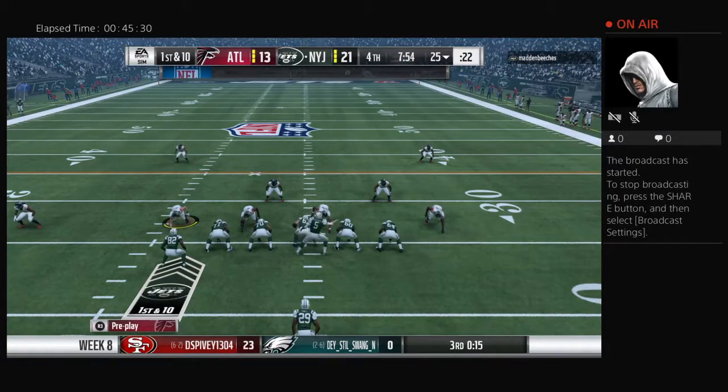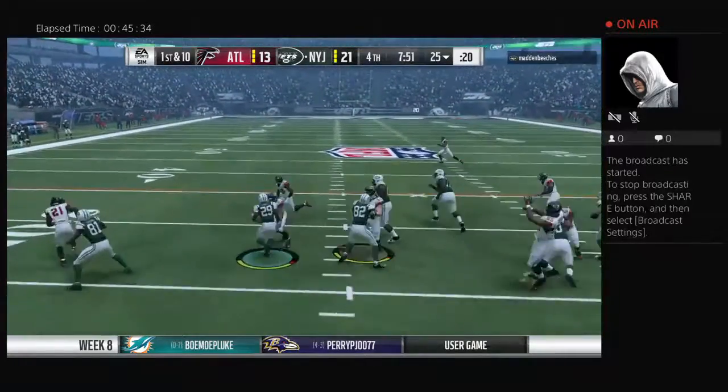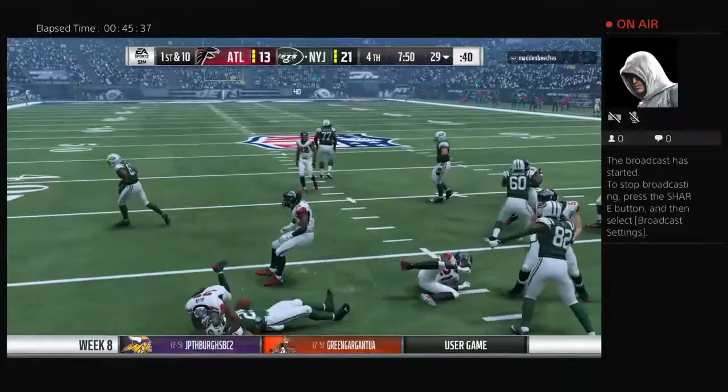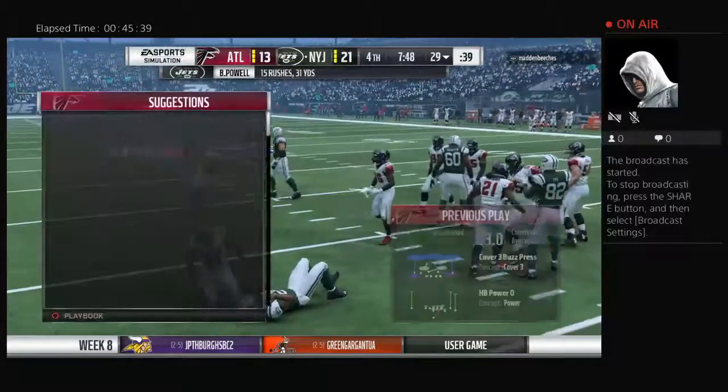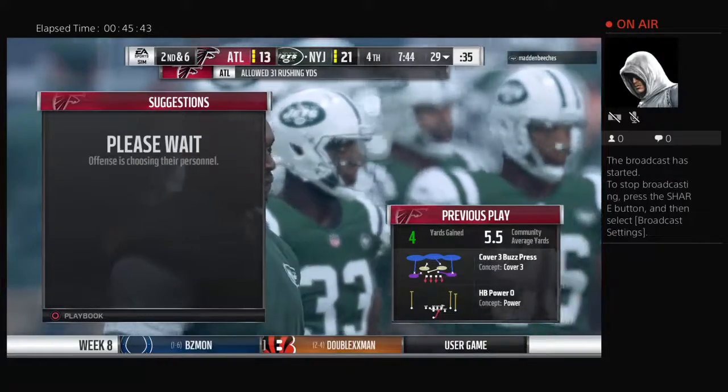Detroit! Powell. And he's able to plow forward up to about the 29, just shy of the 30. It's a pickup of 4, and it'll bring up second down.